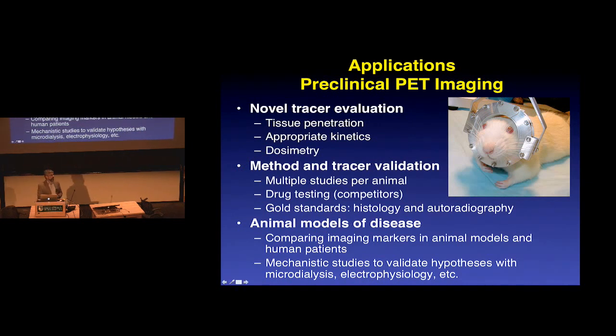We start with animals, of course, when we're working with a new tracer. How does it work? Does it hit the target? Does it have the right engagement? How do we interpret it? We do that when we want to validate, because we can obviously do more invasive experiments, giving drugs to block that we're not allowed to give in humans. And then even better when we have good animal models of disease.